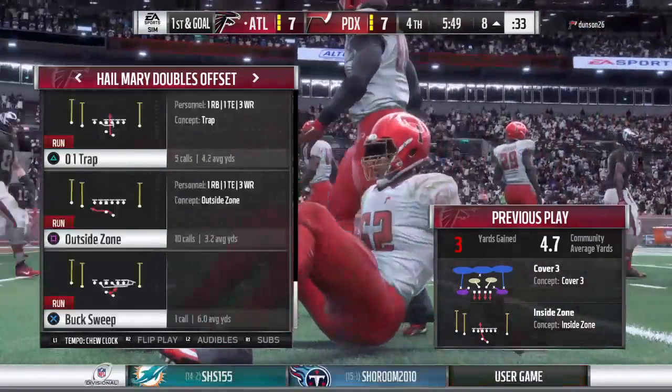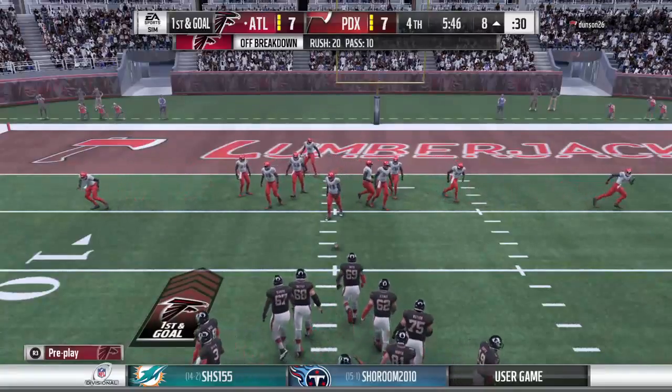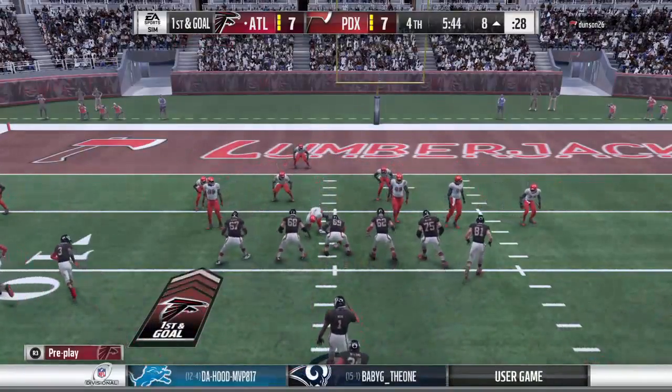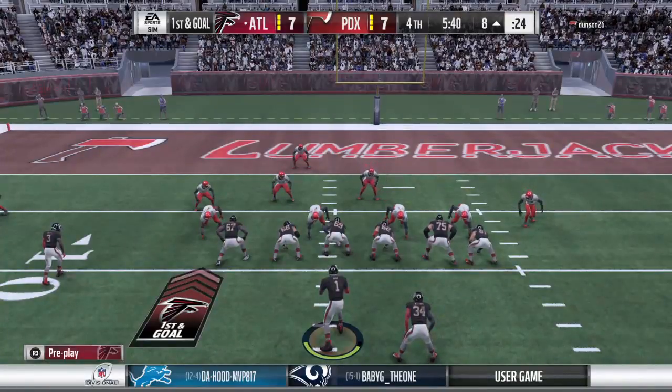2nd and 2 is prime time for a little bit of a gamble, isn't it? Open up the playbook, go play action, toss that bad boy deep. But in this situation, go ahead and give it to your back. Let him pick up a 1st down. Keep the sticks moving.